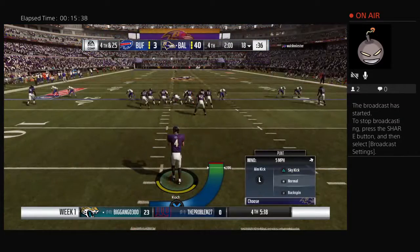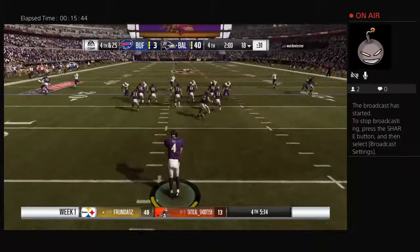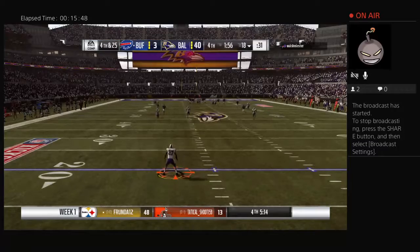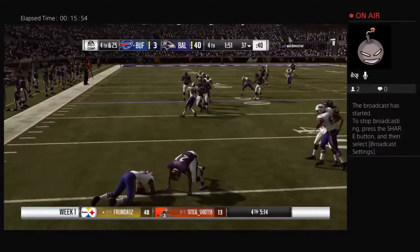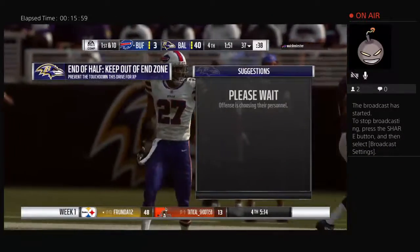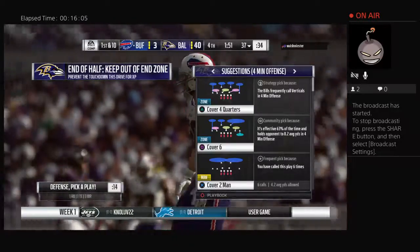Here's Sam Cook now. Always a good sign when your first punt comes in the fourth quarter. Taken in at the 22. Nice job bringing that one back. 14 on the return. And the Bills will take over the football with a 1st and 10. The Bills offense coming out, ready to take over.